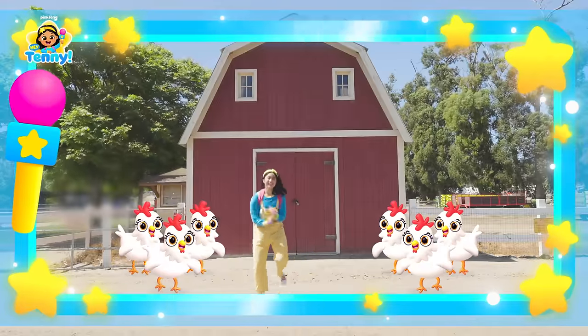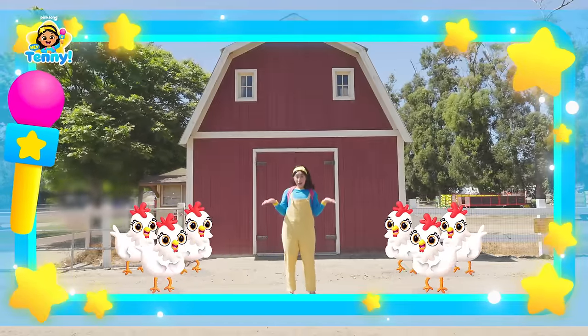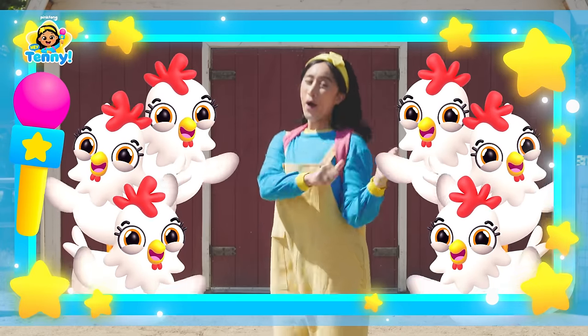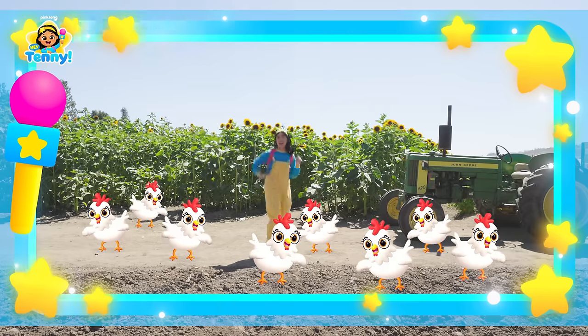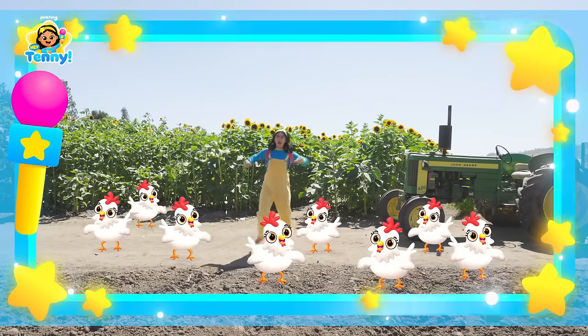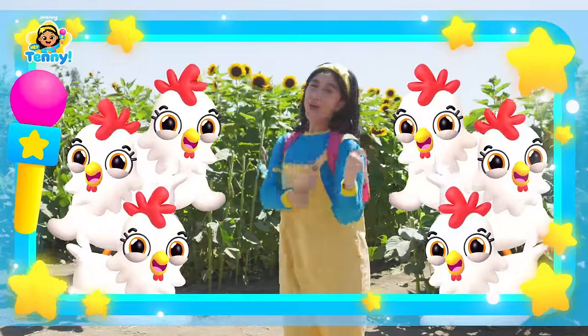Old MacDonald had a farm. E-I-E-I-O. Chickens. E-I-E-I-O. With a back back here and a back back there. Here a back, there a back, everywhere a back back. Old MacDonald had a farm. E-I-E-I-O.